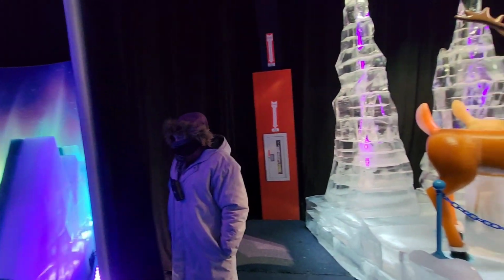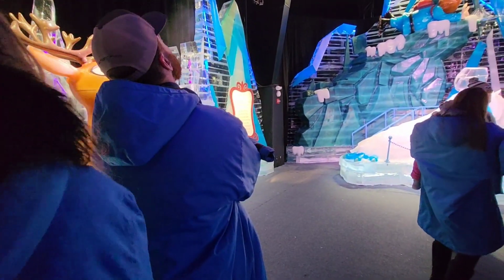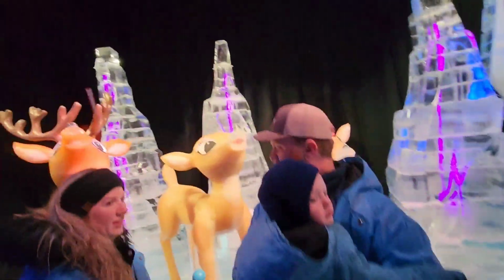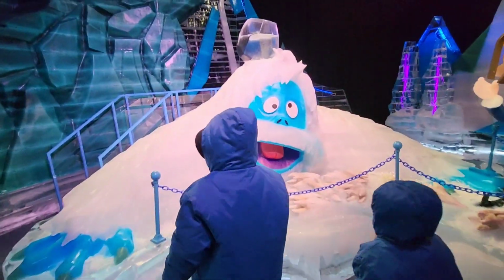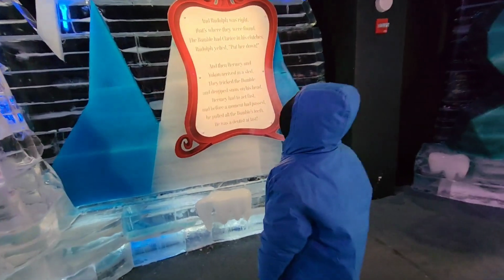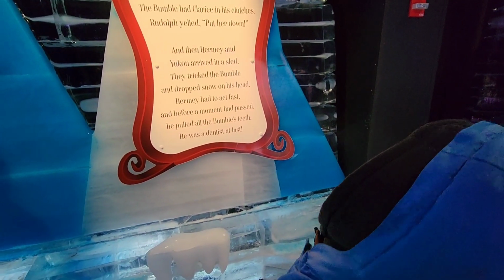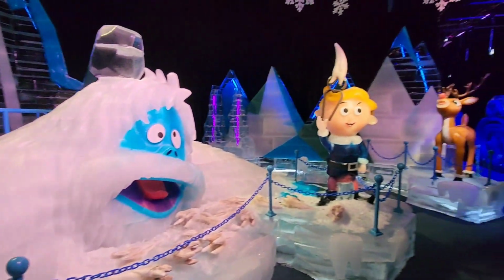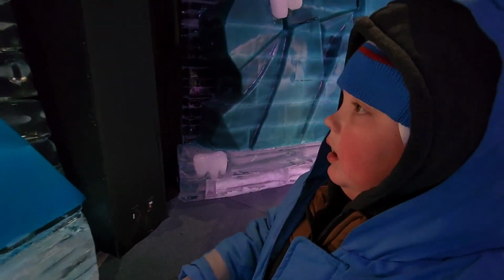Wonder how they keep it this cold in here. I don't know. They have to have a bunch of fans. I'm sure the ice helps keep it cold too, but you probably have a lot of fans blowing cold air. Oh wow. This is cool. Get up there, kids, let's take a picture. Hard to hear in here. All right, come on, guys.